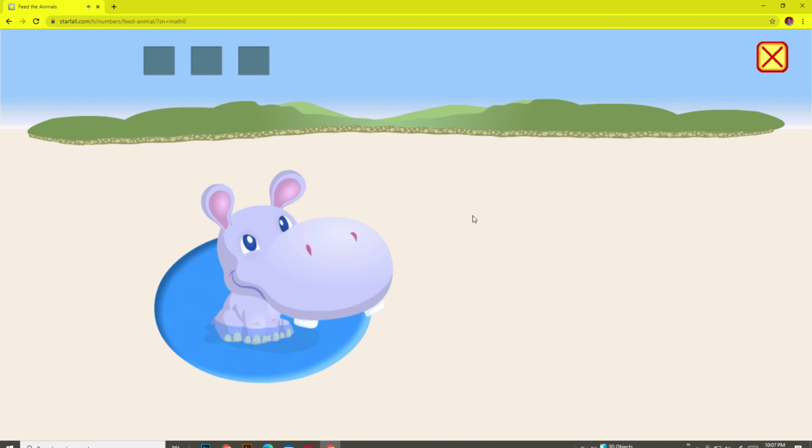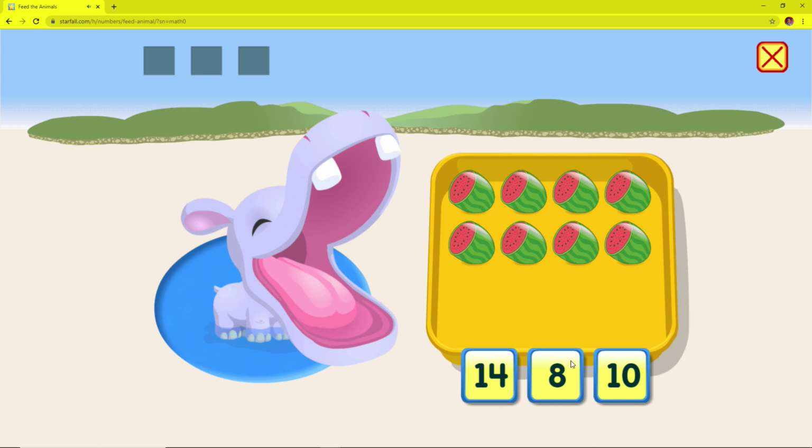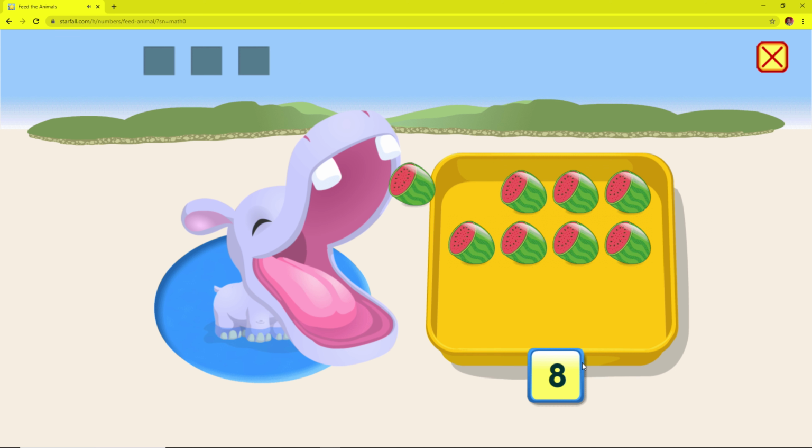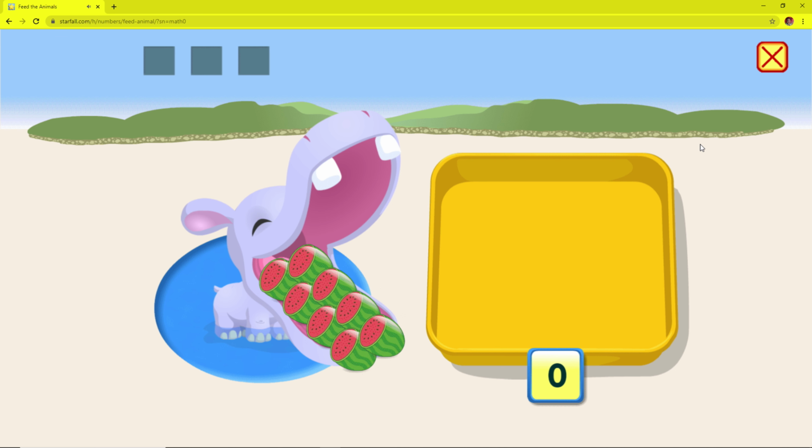That hippo looks hungry. How many watermelons are there to feed this hippo? Eight, seven, six, five, four, three, two, one. Zero.